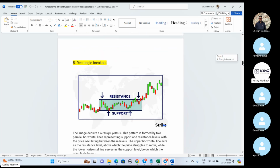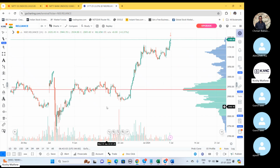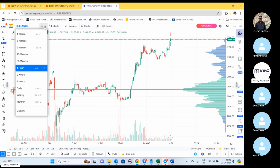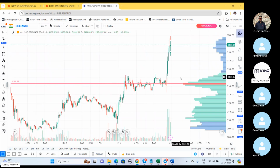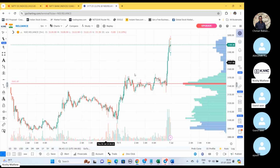Triangle breakout also we have gone through. We have gone through rectangle breakout. This is quite often what you see, where the price is in a certain range, and that range will be there for some time. Once that range is broken, it could be, see, this is a small time frame, but I'll show you how it happens in a small time frame.